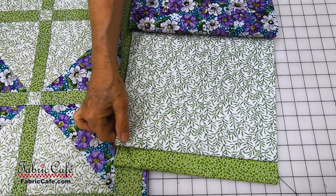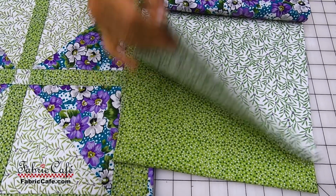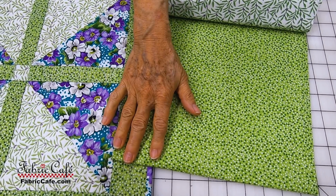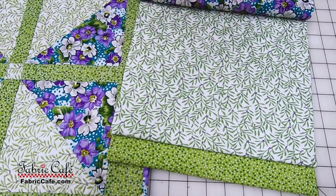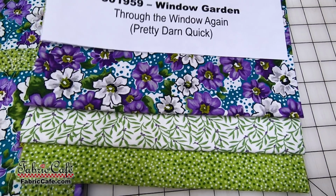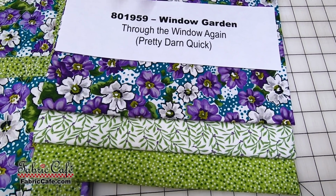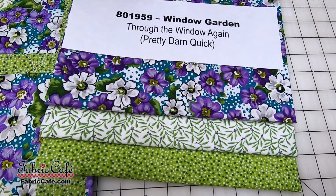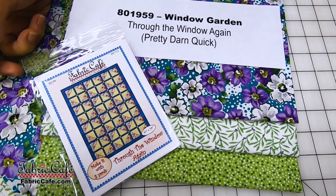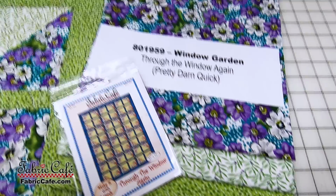Here's your number 2 fabric. That's the background that really makes your design pop. And then your number 3 is your border and your sashing. So that one is called Window Garden. The number is 801959, Window Garden, Through the Window Again, and it has the individual pattern, or in the book Pretty Darn Quick.